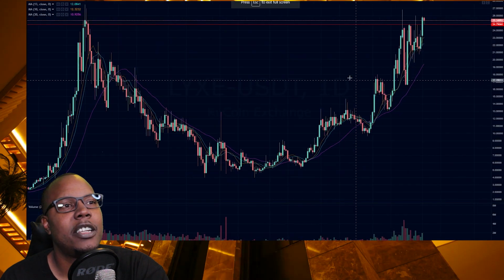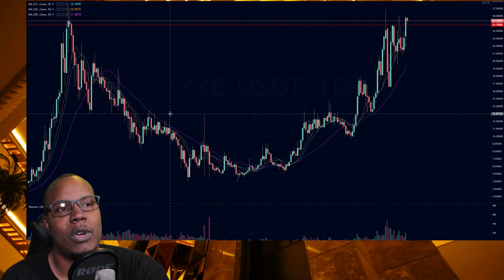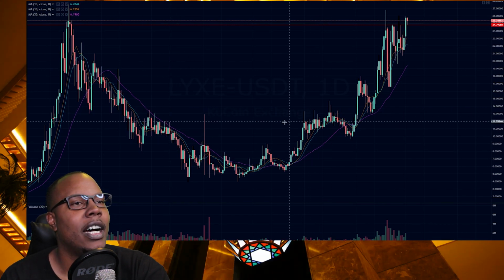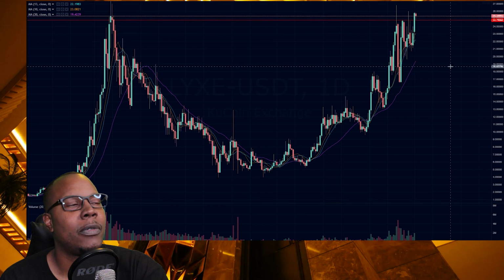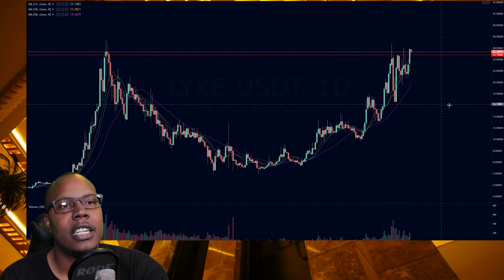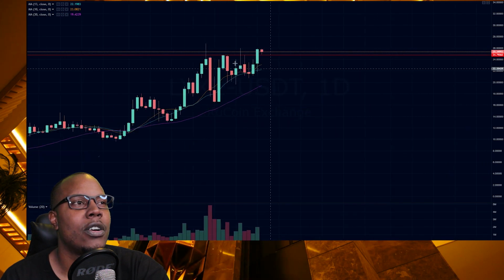So first things first, let's start off by looking at the chart of Luxo. I was talking about the chart of Luxo on this channel, and it is looking pretty interesting. So we have a nice rounded bottom right here. That's what I like, rounded bottoms. And we want to see, maybe this is going to do some type of cup and handle. Some people are saying this is the handle right here already.